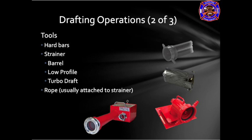Engines 5, 1, 2, 3, and 4 all carry drafting equipment, which would be the hard bars, strainers. The tankers carry the low profile strainers. Quint 5 is the only kind of oddball of the mix. Quint 5 does not carry strainers or hard bar. It carries what you see here as a turbo draft.